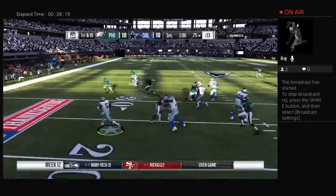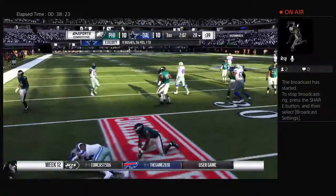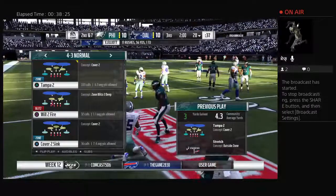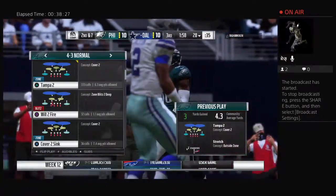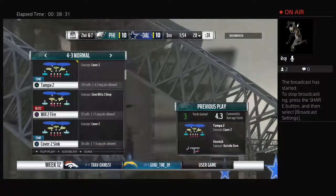They'll try and get the running game going with Elliott. And not a whole lot doing there as he'll get it up to about the 28-yard line. Rashaan Evans out of Alabama had the tackle defensively. What's the old expression, 3 yards in a cloud of dust?